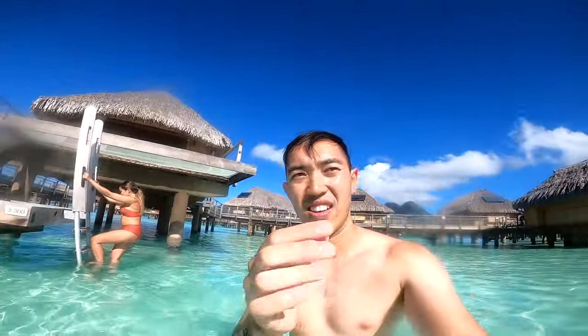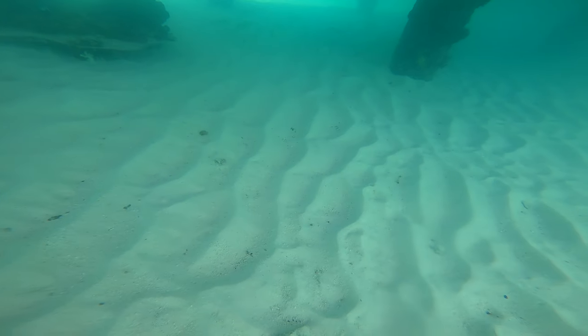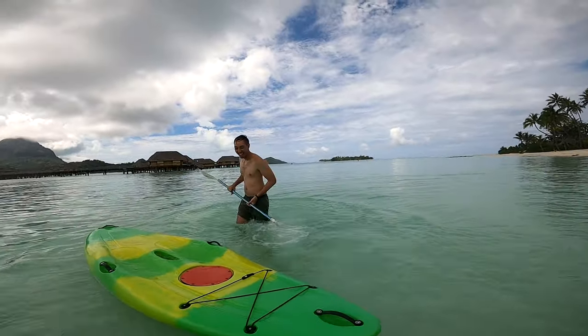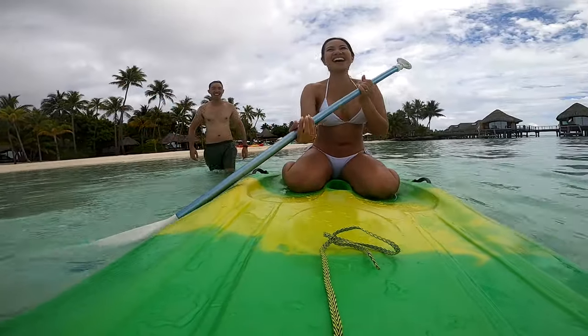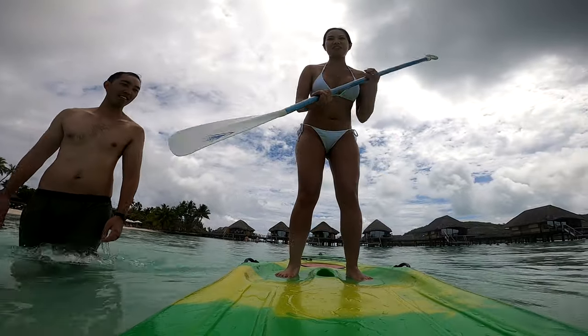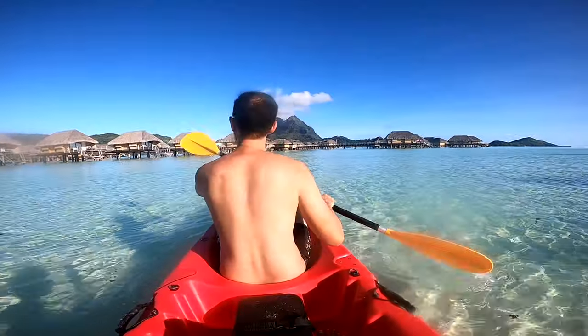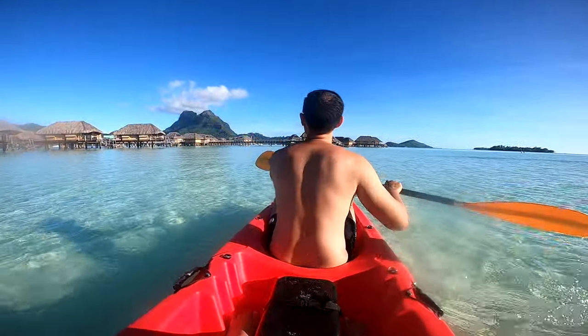Hey guys, look at where we're at. Overwater bungalow backyard. Underneath our overwater bungalow backyard is an aquarium itself. That is crazy. So we have friends out here. I think I'm scaring them away. It's a one person job, yo. This is harder, huh? It's a lot harder, yeah. Because I'm not helping you. Let's go out there.